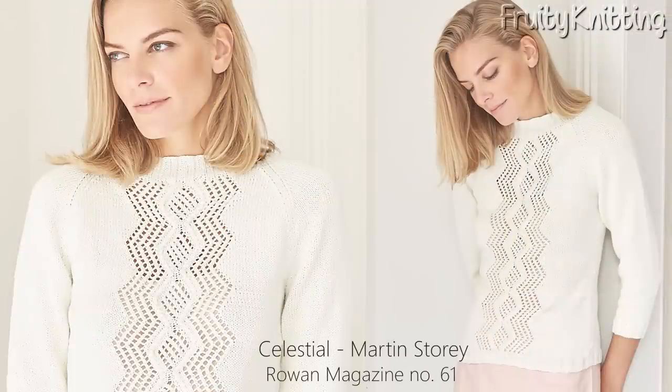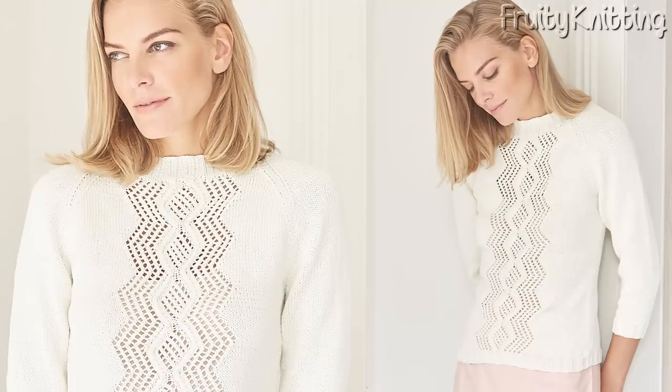So the design is by Martin Storey and it's published in the Rowan magazine number 61, which is the 2016 spring summer collection. We interviewed Martin Storey in episode 72, if you'd like to check him out. The design is done in pieces and it's bottom up, and that lace panel is only on the front part. So I've got plenty of peaceful, stress-free knitting to do before I get to that.